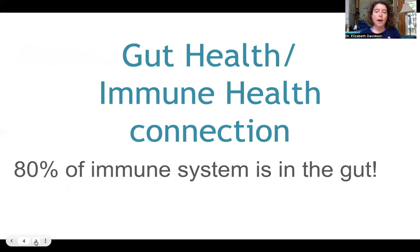Here we go. A huge important part of the immune system is your gut health. About 80% of your immune system is located in your gut. And when I say gut, I mean the whole system from mouth, throat, stomach, intestines, all of it. All of that is part of your gut. And unfortunately, a lot of us don't have very healthy guts, and that's why our immune systems aren't very strong.